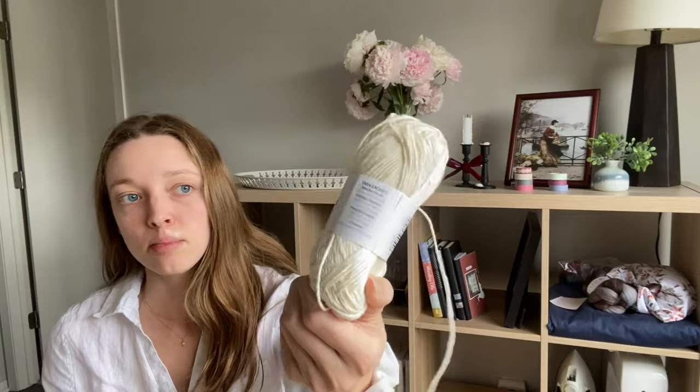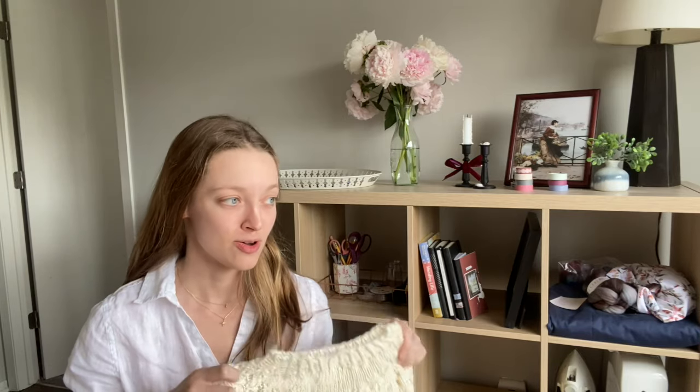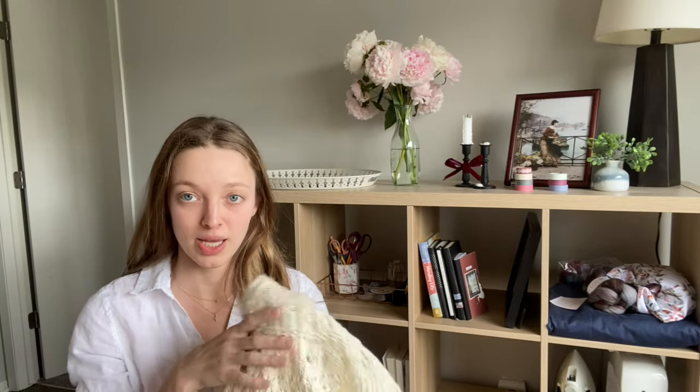Mine is knit up in this Bomuli Lin by Drops. It's a very stiff yarn because it has a fiber content of 53% cotton and 47% linen, which means this is gloriously cool to the touch. I'm a very sweaty girl. I struggle in the summer. So the idea of having an all cotton and linen top really appealed to me.